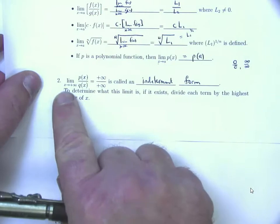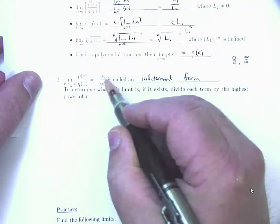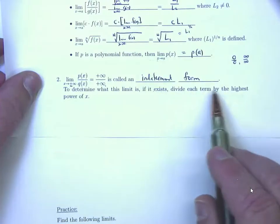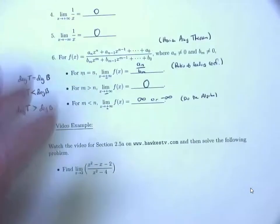When you take the limit as x approaches infinity, or plus or minus infinity, doesn't matter which one, of a p of x over a q of x, you get infinity over infinity, called indeterminate form. To determine what the limit is, if it exists, divide each term by the highest power of x. That's multiply 1 over x to the denominator. That's going to be the trick. That's the hint that they're trying to give you guys to show you this. So take a look at this particular problem here.